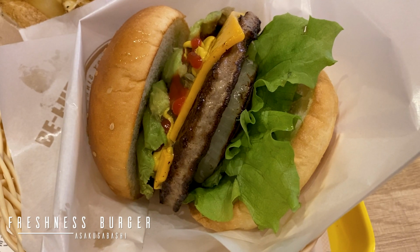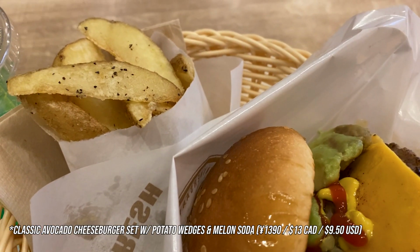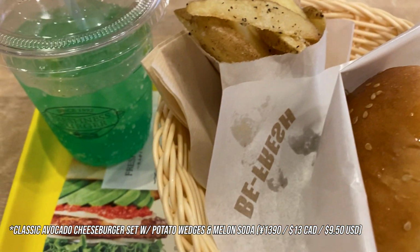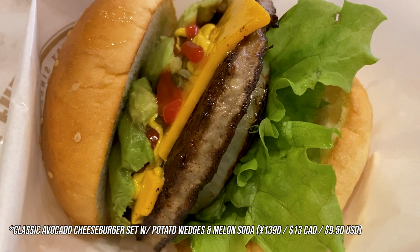I didn't do much this day except for switch hotels, which took a ton of energy, like way more than I expected. I went to check out the Freshness Burger nearby, and it was easily one of the best burgers I had on this entire trip. Would 100% recommend.